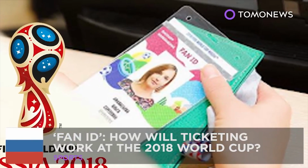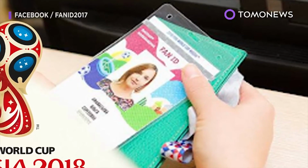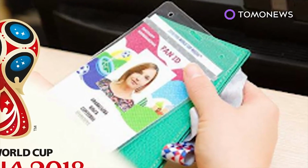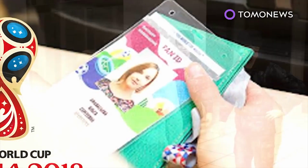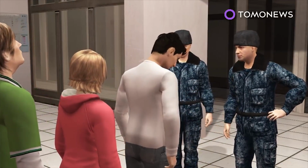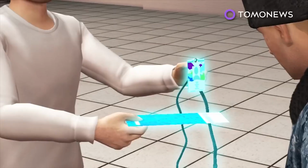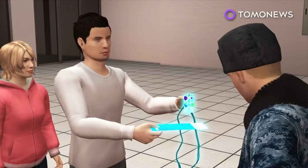How will tickets work at the 2018 World Cup? Fans attending the 2018 World Cup in Russia will need something else in addition to standard match tickets. To enter stadiums during the 2018 World Cup in Russia, fans will need to present a fan ID in addition to their normal ticket. Reportedly, these are designed to nullify touting and for security purposes.